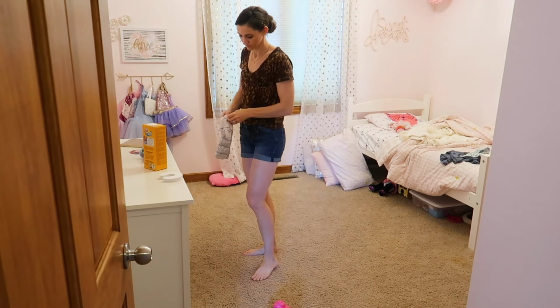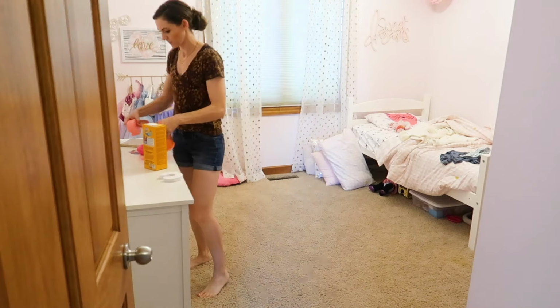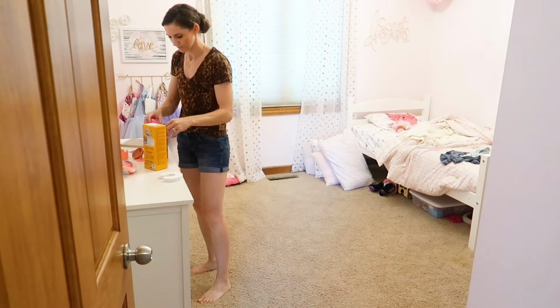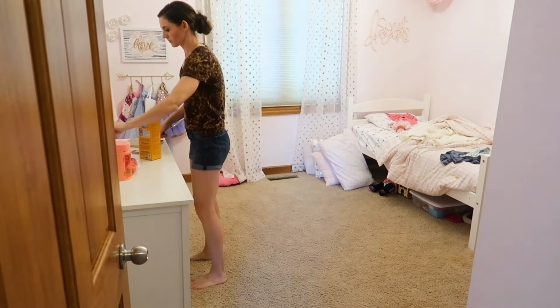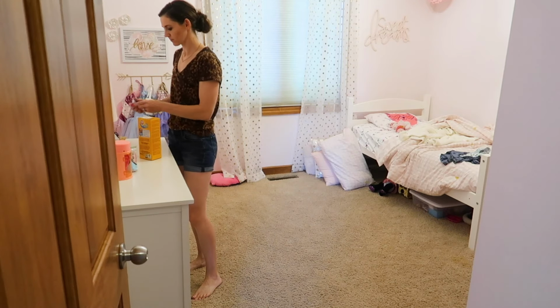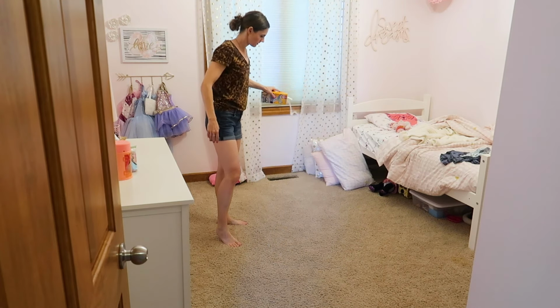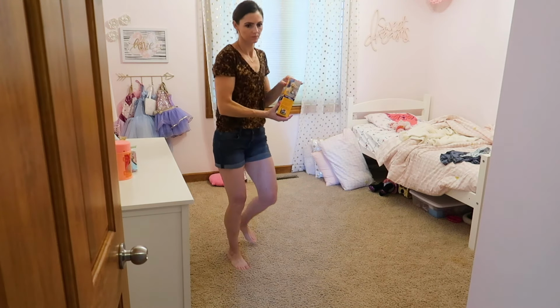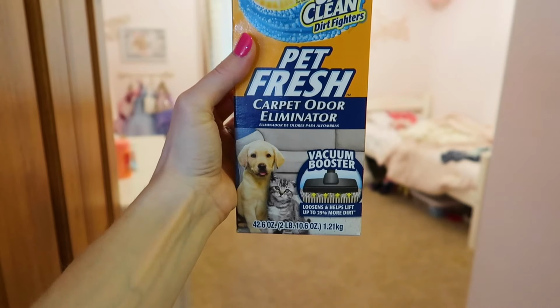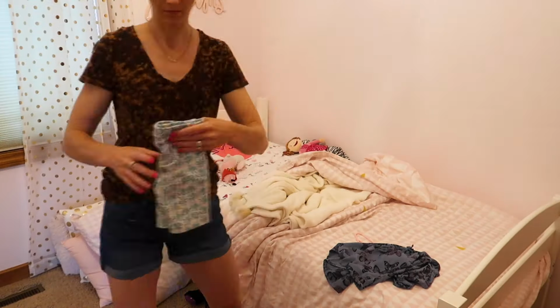Here we are back in my daughter's room. Just gonna really do a good tidy here. We're gonna clean up, make the bed, and then we're gonna vacuum, of course. She has so many little toys. You can see they're under the bed in the little container, and they love playing in here. So the carpet seems to just get pretty gunky with things and hair and cat hair. Now I am absolutely loving this carpet deodorizer. It is so fresh and it is not too pungent. A little goes a long way.